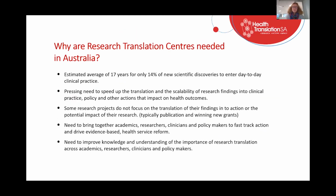Why are research translation centres needed in Australia? Well, the NHMRC, following the McEwen review back in 2013, decided they needed to set up research translation centres. And really it's about the 17 years that it takes on average for only 14% of scientific discoveries to enter day-to-day clinical practice. And they also recognised that there was a pressing need to speed up the translation and scalability of research findings into clinical practice, policy and other actions to really improve health outcomes.